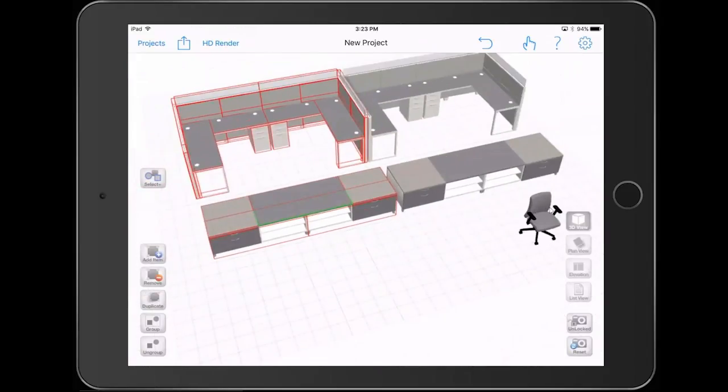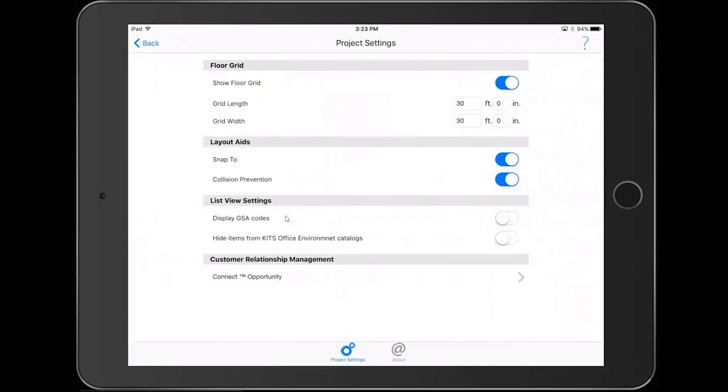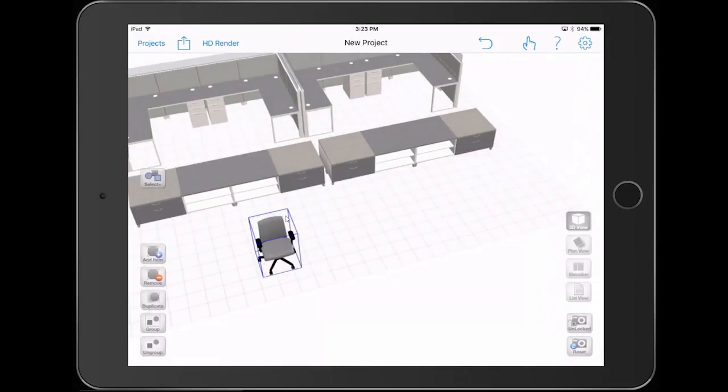Now the blue box is individual, so anytime I have a blue box, you can see here that it'll snap to. Let me just turn off the collision prevention. And you can see that anytime I bring this chair close to the item, it now begins to snap to a particular part of that typical. I'm just going to remove one of these typicals here.